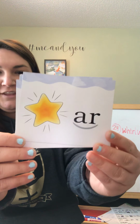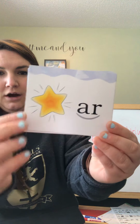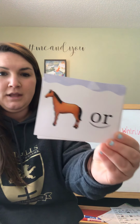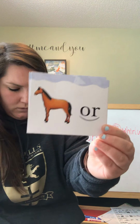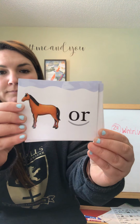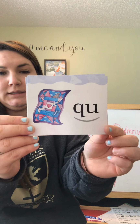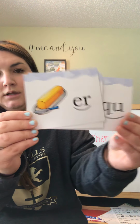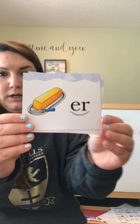Let's say them together. Combination AR, R like star. Combination OR, or like horse. Combination QU, qu like quilt. Combination ER, like butter. And then we're back to the AR.